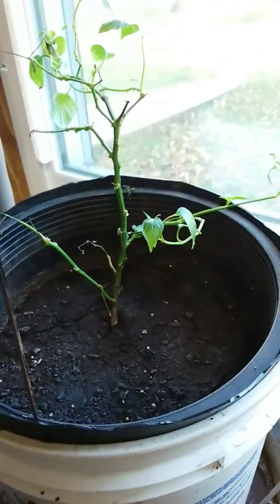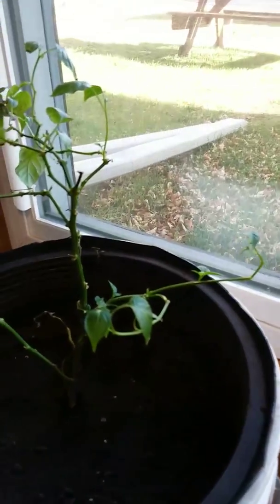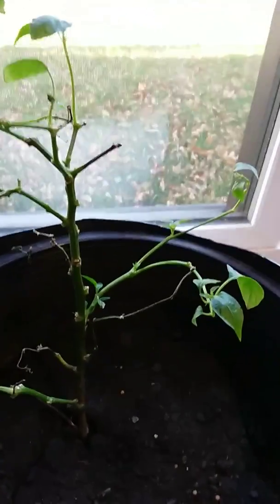And this is what's remaining of the ghost of the ahi. I mean, like I said, plant, stem, everything great, but not much for leaf growth. Nothing really new anymore. It just kind of stalled out on me.